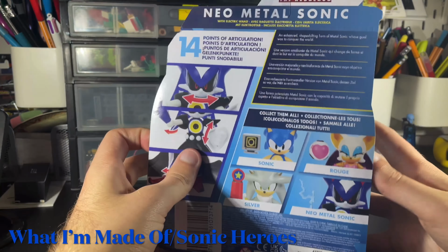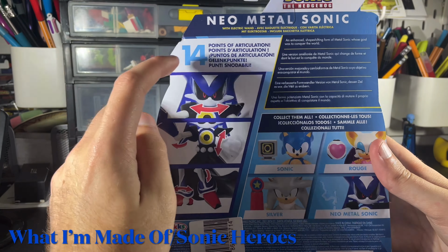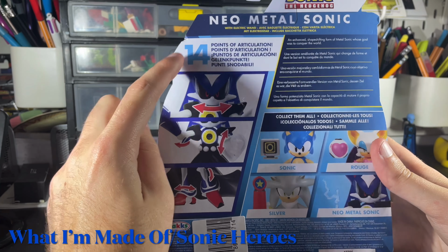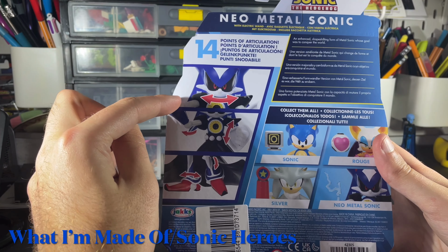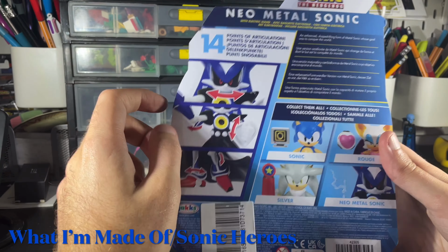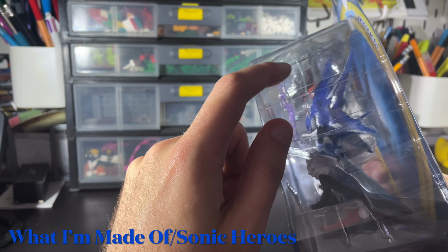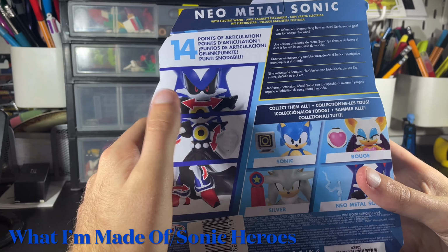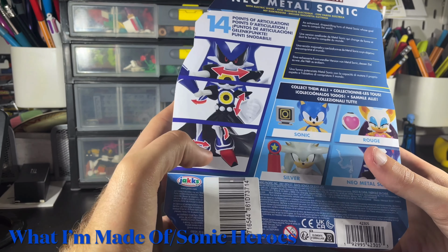So on the back, it shows all the different figures and the articulations. He has 14 points of articulation, such as the head movement, which I was quite concerned with because obviously he's got the spikes there. You can see the massive kind of starfish head, but it seems you can actually move that, so I can't wait to look at that. He also has movement in the arms as well and the legs.